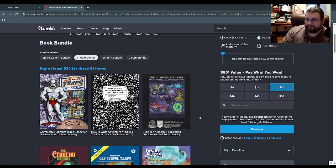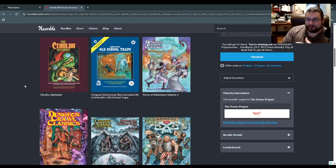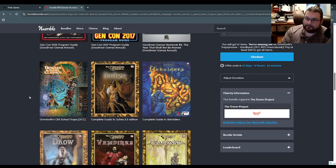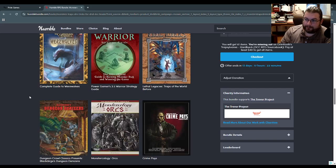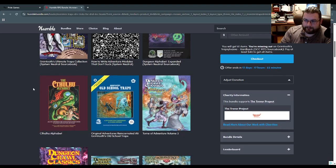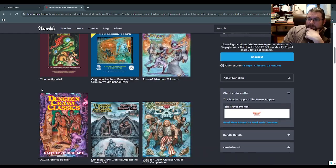But what's awesome about this is there's a lot of Grimtooth stuff in here, and if you're an old school RPG player, Grimtooth goes way back, and it's just a bunch of silly traps. And I've been trying to run down digital copies of Grimtooth stuff and pick it up wherever I can. There's some stuff in here that I've never seen from Grimtooth, and they're DCC and D&D supplements. So if you play both, then it's great. I would like to play DCC, and there's some other DCC supplements in here that are like trap heavy and like DM trickery nonsense.